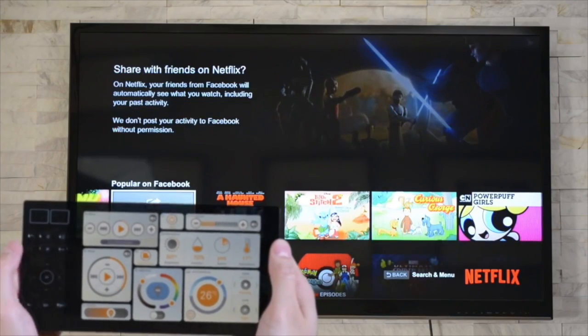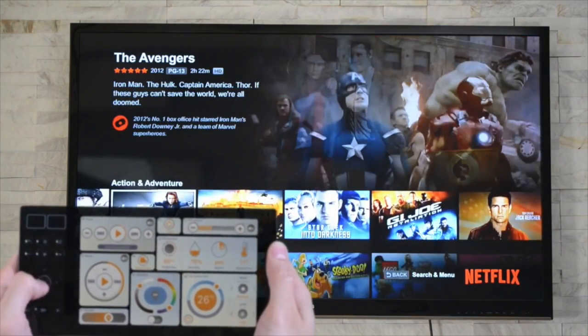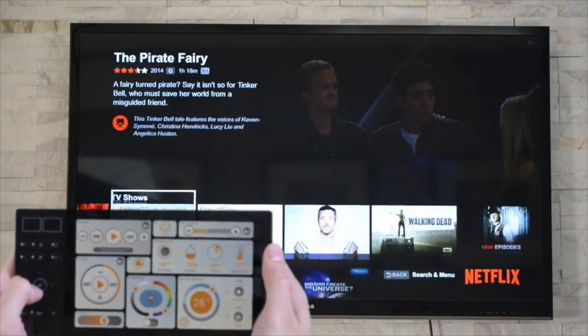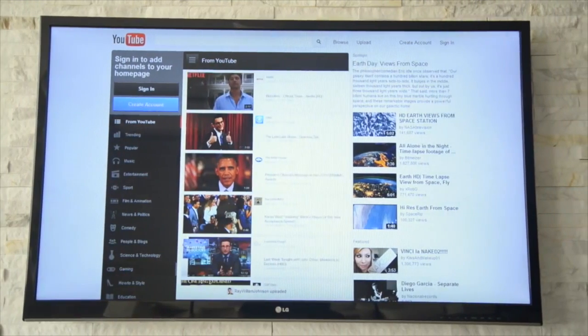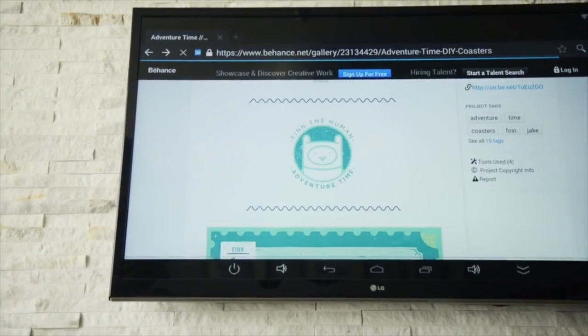But we don't just give you control of your TV. Umi takes smart home entertainment to the next level. With Umi Streamer, you can watch movies from services like Netflix and YouTube, stream music from Pandora, access content on demand, or just surf the web.